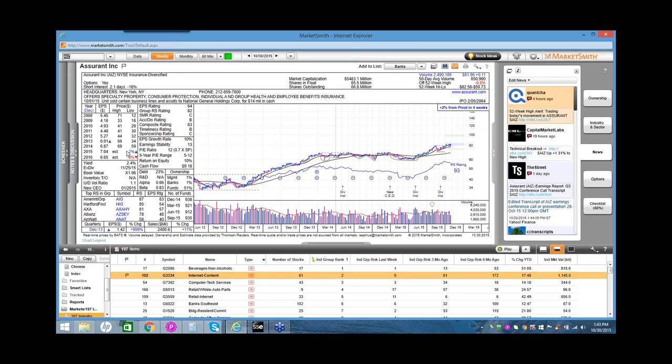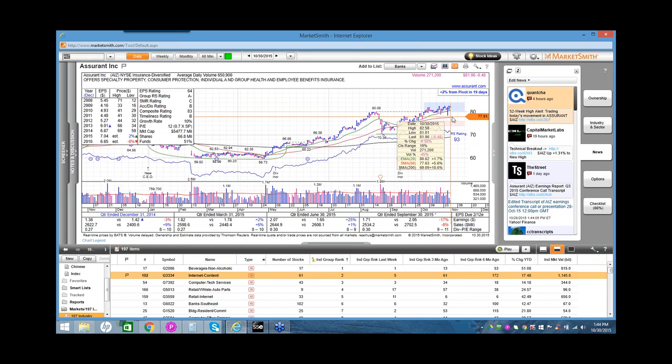Awful earnings and sales and all that good stuff, but it doesn't matter. It's in a strong sector, guys. Look, it's already broken out. It consolidated again, and right now it's just chilling within 5% of support, right above its 50-day moving average, and it's within 2% of this buy point.